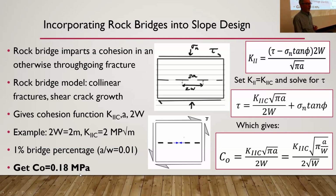So I'm going to use 1%. So I'm going to say I have a big plane. It's just a regular plane for plane failure, but I'm going to assume 1% of that area is made up of these rock bridges. And so I can just put some numbers in there, and you can see I can get a cohesion. And now I can put that cohesion in the regular slope stability formula I showed you before.